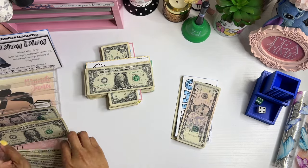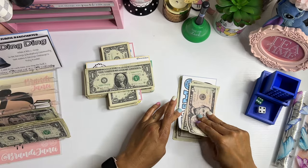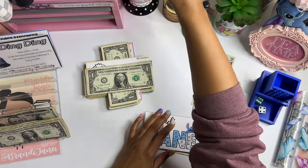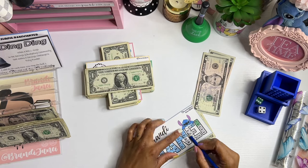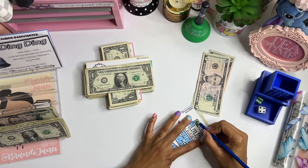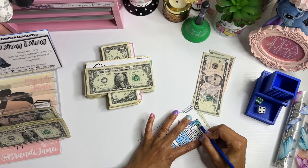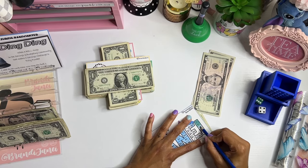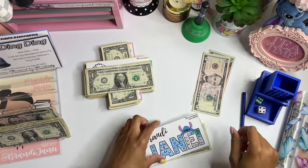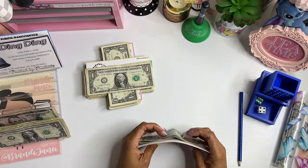1, 2, 3, 4, 5. Good. So this one got, oops, $10 today. So we can color 3, 4, 5. And I'm still really mad at myself for doing this. Can I make that kind of green? And we'll do another one of these and make that 10. So that's exciting.